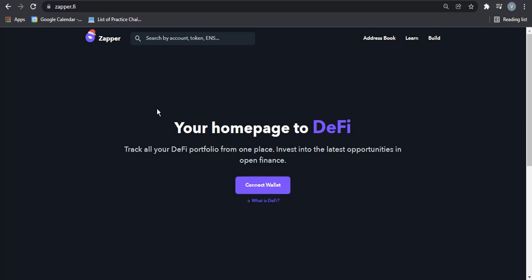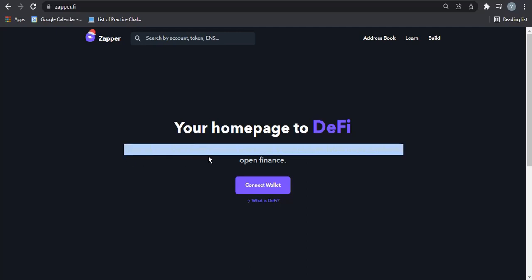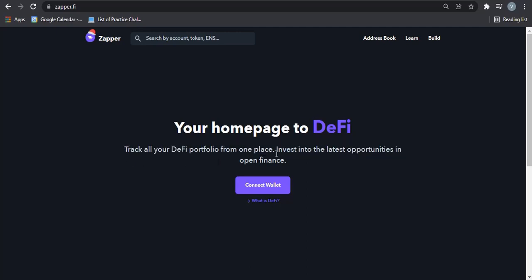All right. So Zapper brings everything together. So it tracks all of your DeFi portfolio from one place. And it also offers opportunities for you to invest. You can stake, you can provide liquidity, you can farm, and you can carry out exchanges, all right? All in one place. This is very simple and easy, guys.